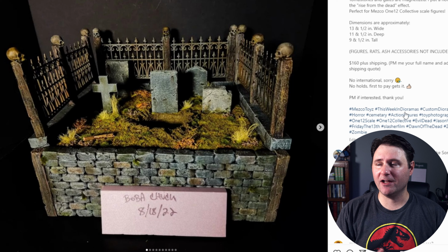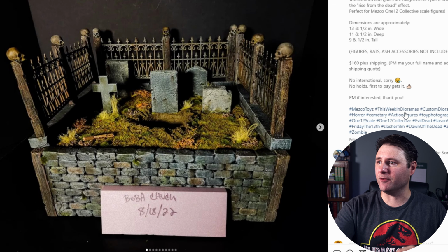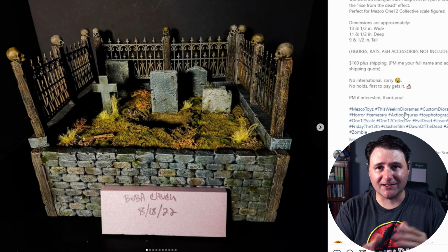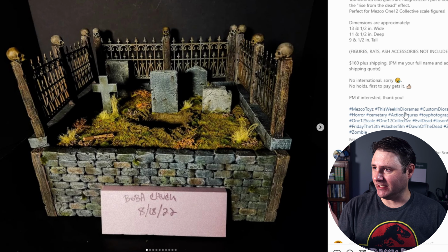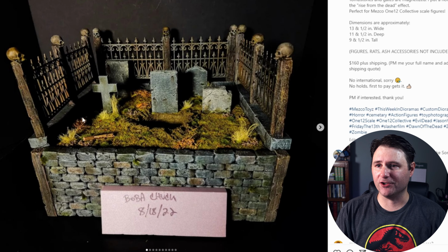And then last but not least, coming from Boba Chuck, latest diorama for sale, an evil cemetery. Tombstones and gates are magnetized, put a hole in it to give the rise from the dead effect. Perfect for the Mezco 1:12 collective scale figures. So if this is something you're interested in, I don't think he's updated it yet to show that it's sold, so it might still be available. DM him if you're interested.